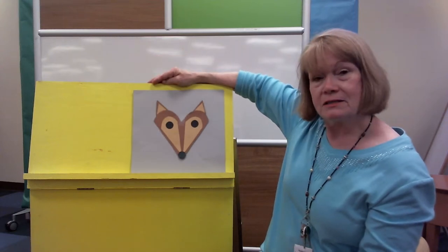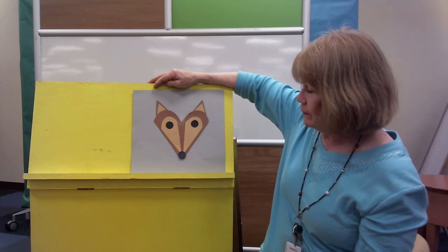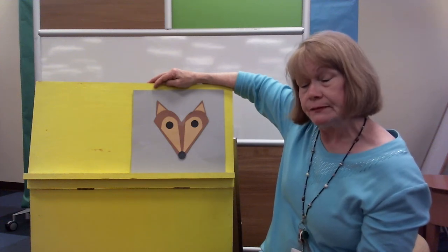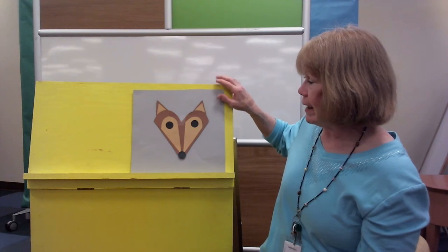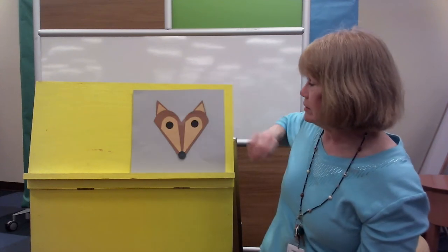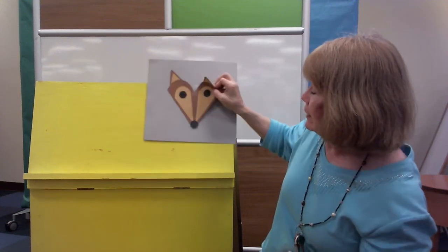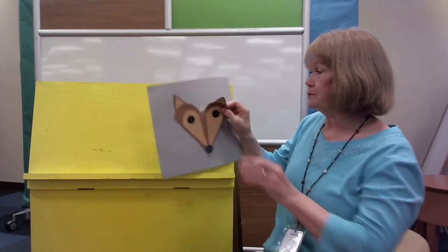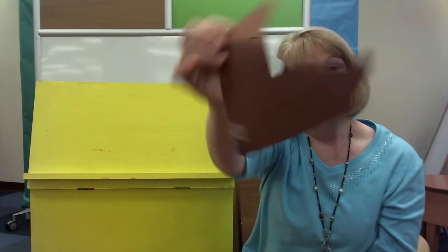And here is our fox. Now, this fox is kind of brown and tan. Some foxes are white. And some foxes are a lot more reddish colored. They always call it the red fox. But we have a brown one. And this craft is made from hearts. Even this part is a heart. And if you look on the back side of his ear, the back side of his ear is an upside down heart.